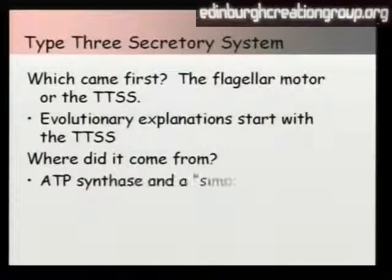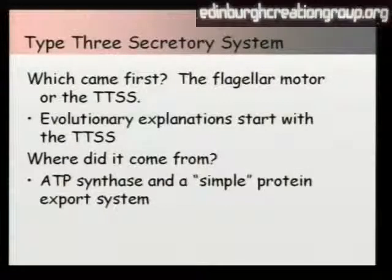But the evolutionary explanations start with this type 3 secretory system. But we still have to ask the question where it came from, because it's still quite complicated. So where did it come from? Well, they say we take the ATP synthase and a simple protein export system, put them together, and we end up with a type 3 secretory system. Well, I'm not going to go into detail about what all that is on about, but the ATP synthase is not a simple machine. It's quite a complicated machine, and a simple protein export system also is not a simple machine. It's composed of many different proteins. So both these parts are also complex. So where do they come from? So the evolutionist still has a lot of explaining to do.